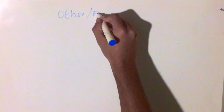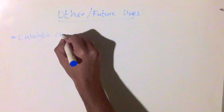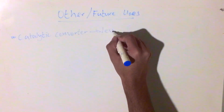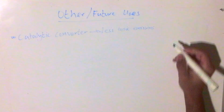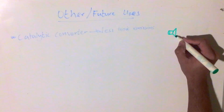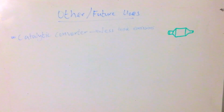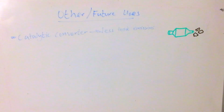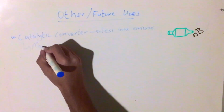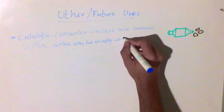There are also other applications of nanotechnology that are worth mentioning. For example, in catalytic converters, which convert harmful emissions such as carbon monoxide into less toxic gases. They often use platinum particles as a catalyst, which like to clump up together at high temperature. New nanomaterials are being developed which prevent the platinum particles from clumping, so that more surface area is exposed and more chemical reactions can take place.